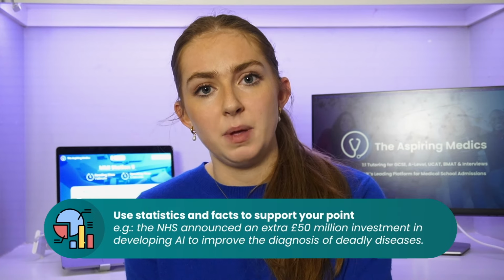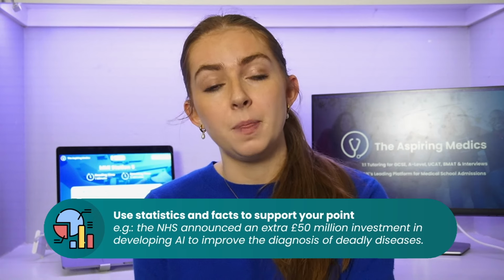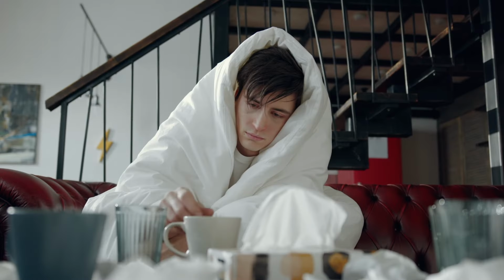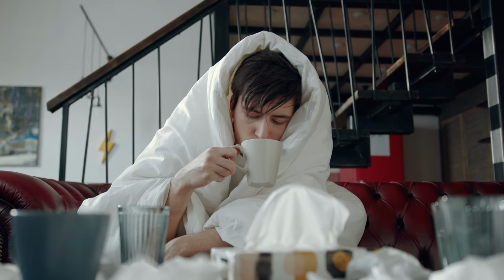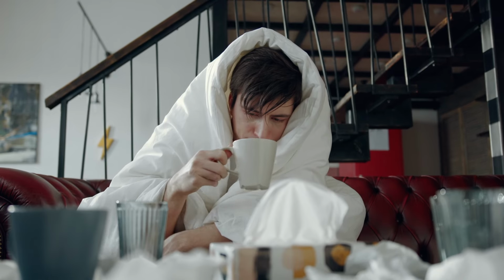So in particular for genetic technology, genome sequencing has been incredible in the last couple of years, particularly with the COVID pandemic. Genome sequencing has allowed us to understand all about the different COVID variants, understanding maybe why symptoms may differ and how the vaccines may need to be altered in order to best fit the current variant that is prevalent in the community.